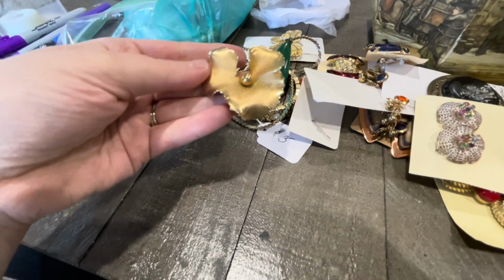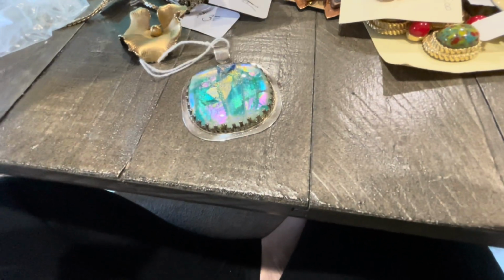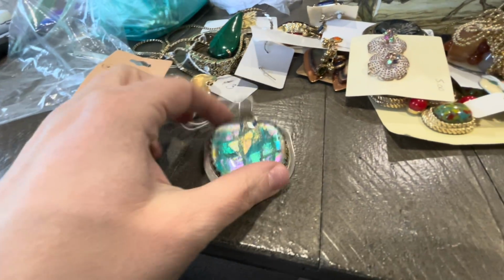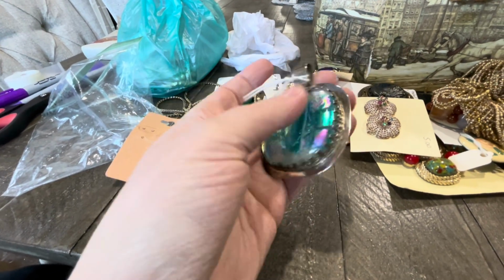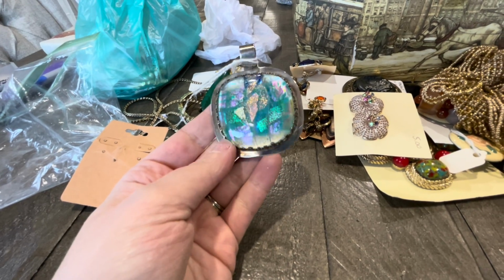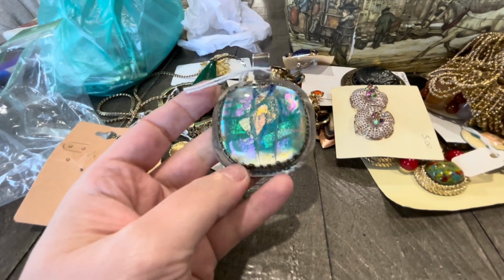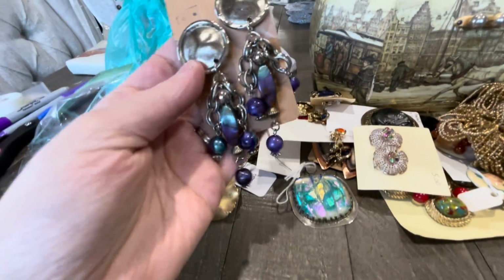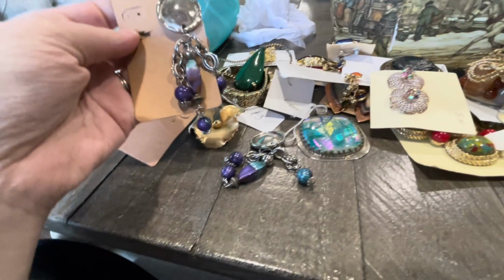We have a random pin. Ooh, I really like this one too. Oh, something was $2.50. This pendant is crazy. It is sterling silver. This I did pay, I think, $20 for at like a place where people have their own booths. I got that one.